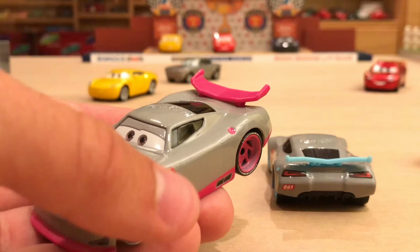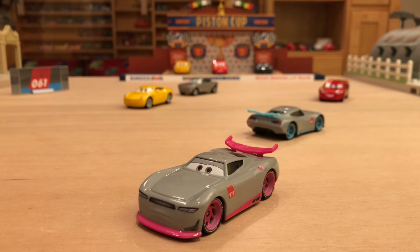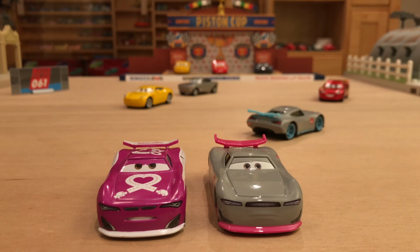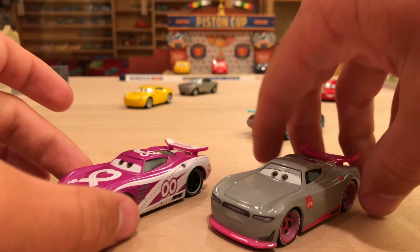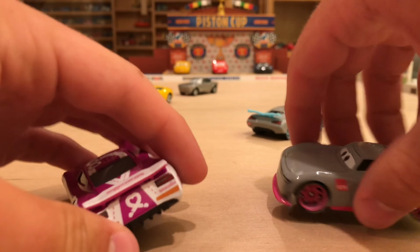I do want to do a couple more comparisons here with some other cars. For example, since he does have the pink accent and is the same model as Flipped Over, I thought they'd be a nice comparison here. Maybe, if his name wasn't Shri, he was like the 10 years prior to Flipped Over. Like, he was training, he loved the pink color, so he became like the intersection racer or something like that. But of course, these are 2 different characters. But I just wanted to compare them.